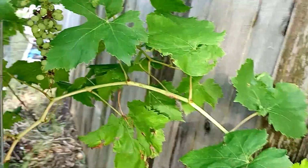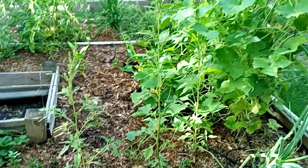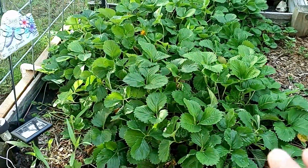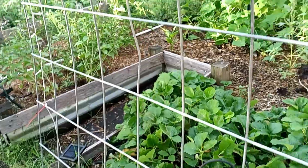And I still have some of those. You can see some are dried, some are good. But yeah, the apple cucumbers are taking over. I did get all the garlic pulled. And the strawberries have kind of stopped producing. But they're still alive and kicking. Alright.